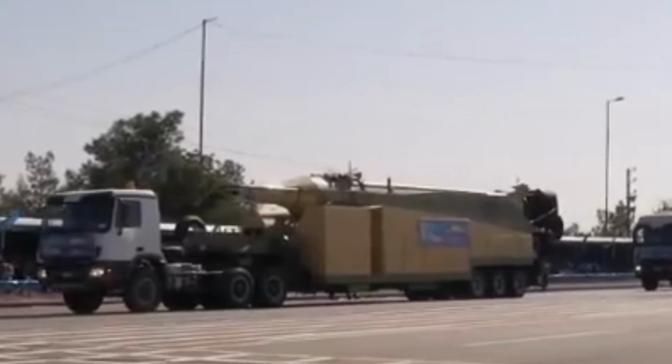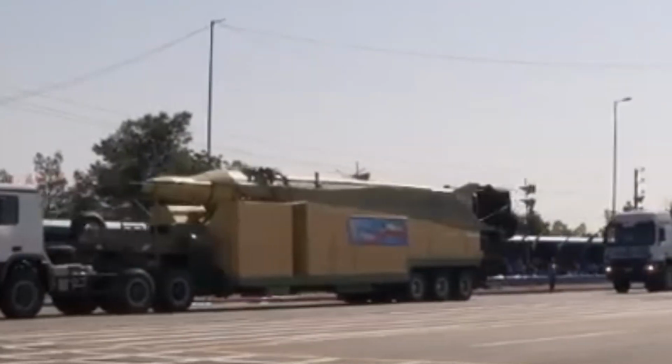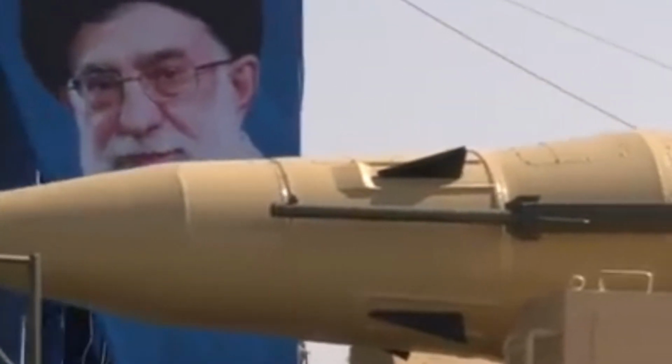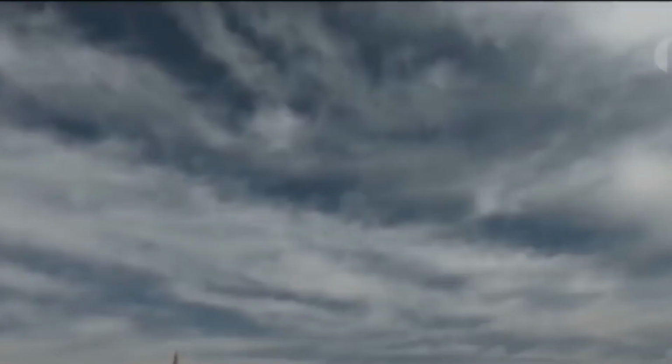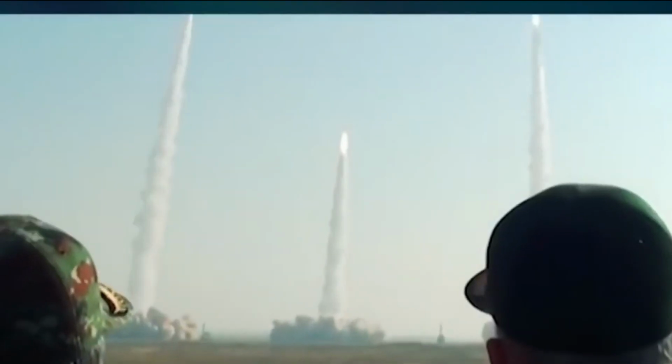The Haj Qasem missile is considered the new generation of the Fateh 110 missile and has the capability to pass through missile defense systems. It is designed to maneuver and hit targets without being detected, with a mass of 7 tons, a length of 11 meters, and a maximum speed of Mach 12. The missile is manufactured by the Ministry of Defense and Armed Forces Logistics and is in service since August 20, 2020.